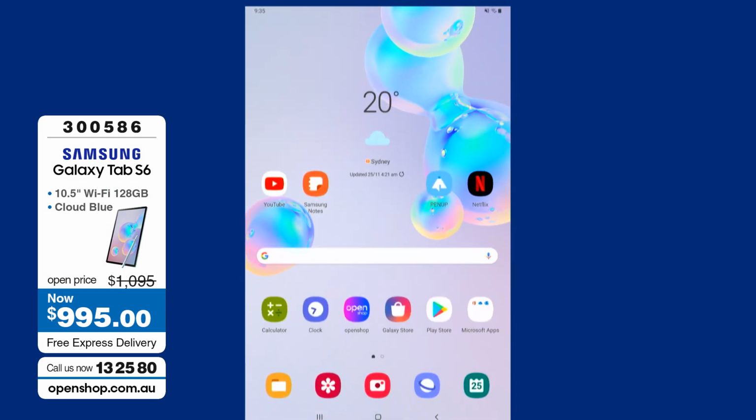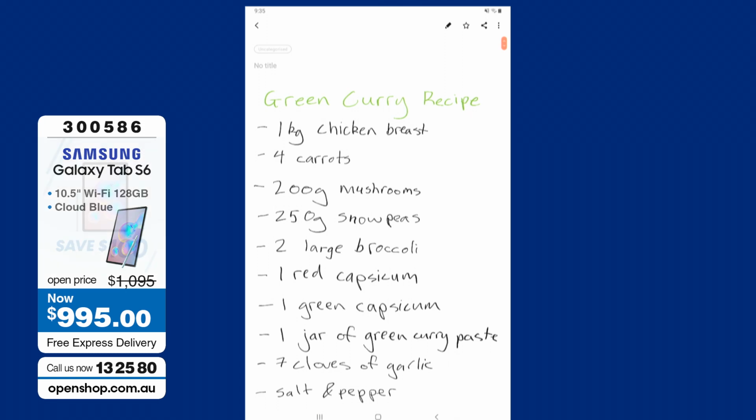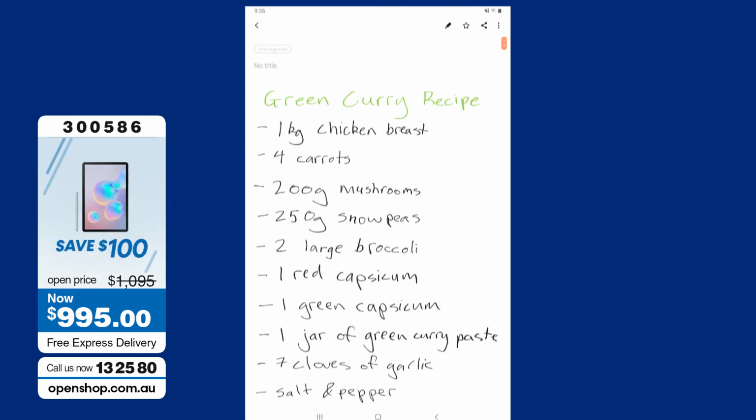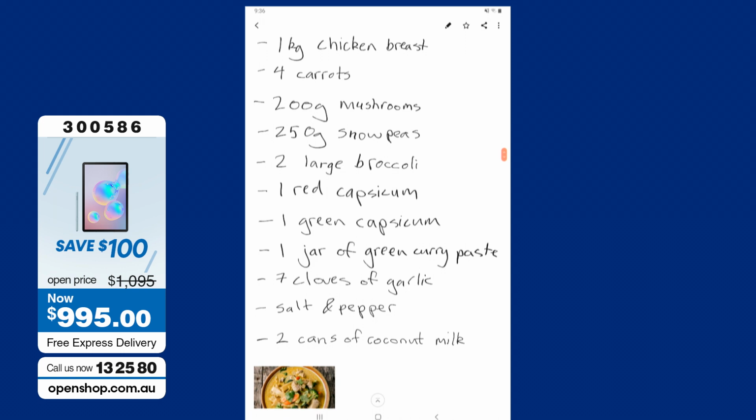Quick. So I'll start off with, as Zach mentioned, the note-taking capability. This is some of the notes that I've taken. This is my handwriting, apologies in advance. Can you read it? A green curry that I cooked with my little brother yesterday, and we wanted to note down the recipe.